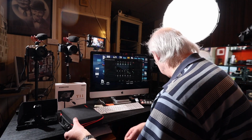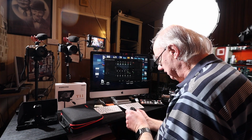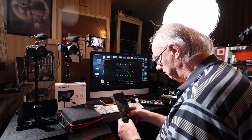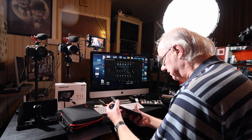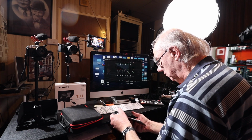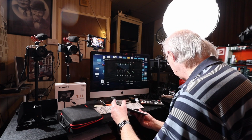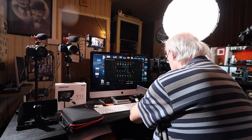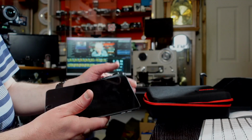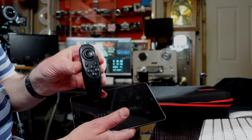I've also tried it, and do use it with my iPad mini, and as I say, it works absolutely fine. Let me just show you. So you basically just load the app. This obviously would normally be mounted on the camera. I haven't got it mounted on the camera here, but you've got the controls on the controller.